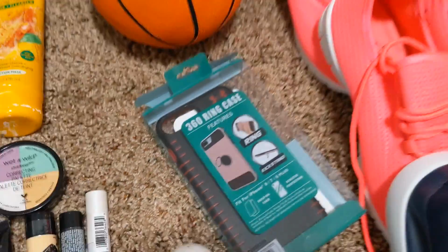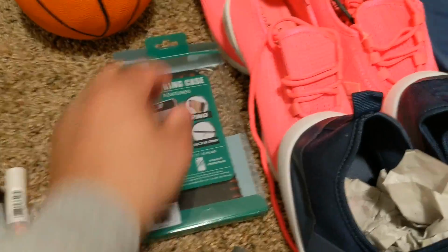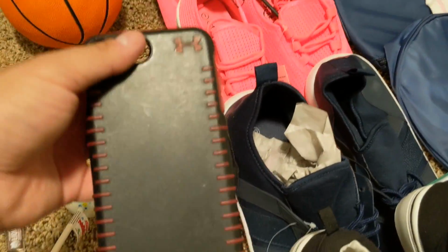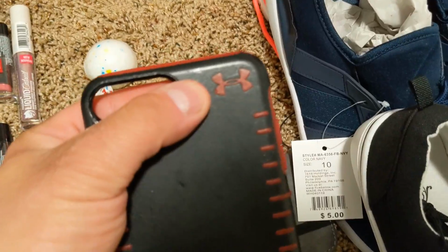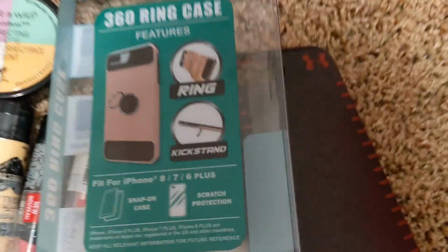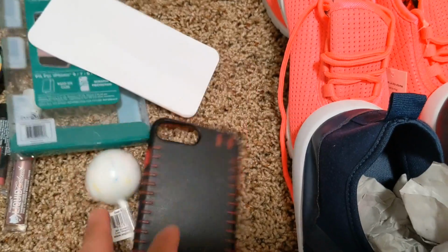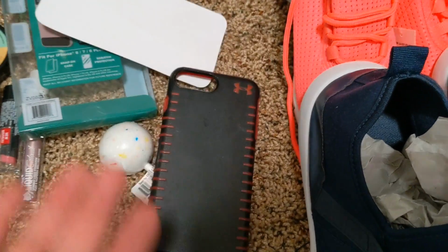Also, we have a cell phone case with a ring on it. Let's see what it looks like. Well, that's not the original case. That's an Under Armour logo. Wait a minute. Oh, I see. They, I guess, took that case out and put their old case in it. But that's Under Armour, so it's actually pretty cool.